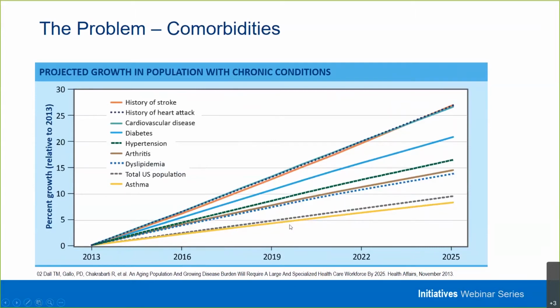You can see, if this is the relative growth in total US population, that all these comorbidities — dyslipidemia, arthritis, hypertension, diabetes, cardiovascular disease, heart attack, and stroke — are all growing faster than the growth in U.S. population. The only exception is asthma, where the incidence is actually going down and projected to continue to go down through 2025. What does this do? This increases the pressure on us in healthcare to treat these chronic conditions and reduce the complications associated with patients with these chronic conditions, particularly when they're undergoing surgical procedures.